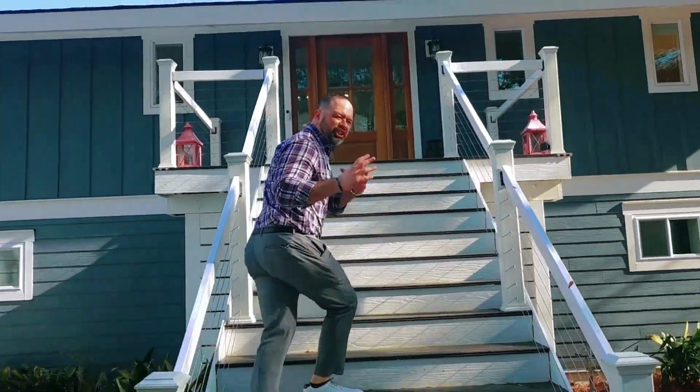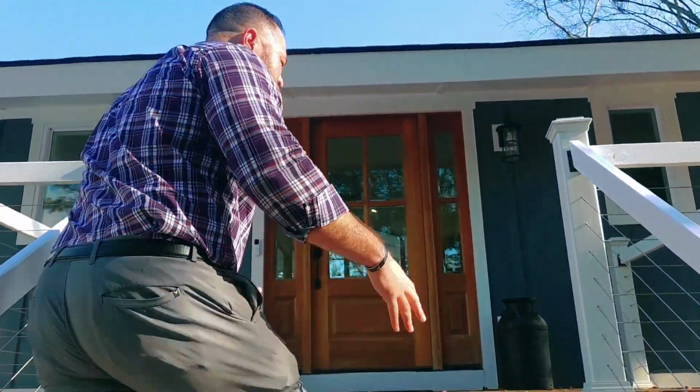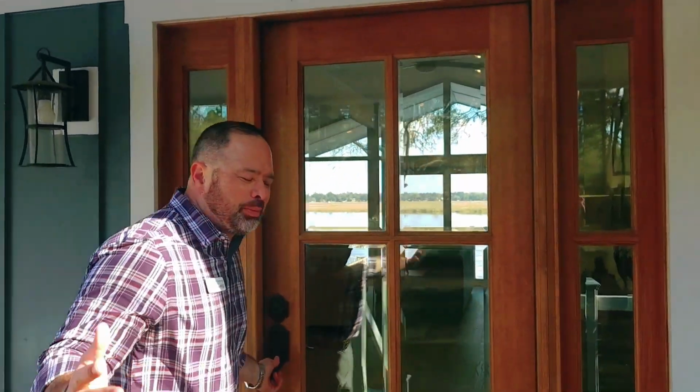So this is the original structure, okay? Everything's original except for, like I said, the cabinets. There's gonna be some stuff I'm gonna point out that is put on specifically for hurricanes and all that kind of stuff. Let's check this out as we come in.